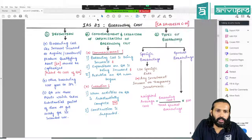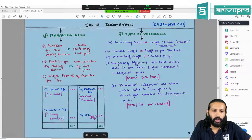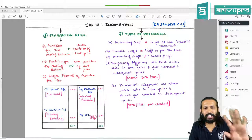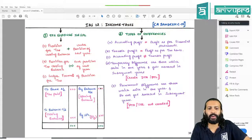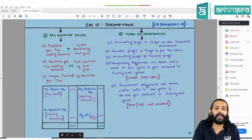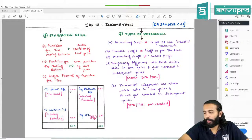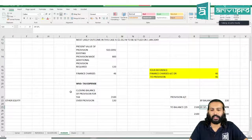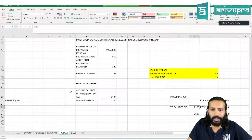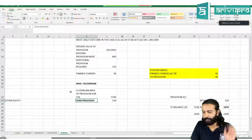If you want to retrace your memory, once again, I'll just show you the chart format. So by balance brought down, to balance carried down, to bank. Tax paid they have not given. After adjusting tax paid only, their balance is left. So it is actually that what they have given is not the opening balance. After adjusting balance brought down and tax paid, they have adjusted and 130 still remains. That means they made an over provision as such. Okay, or rather they made an under provision as such. Is it okay? Are you comfortable, guys? So hence you need to deduct it. So this is an over provision.